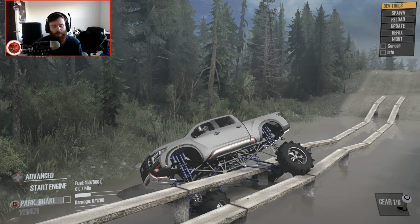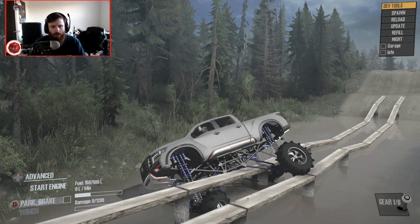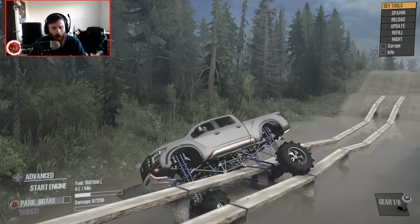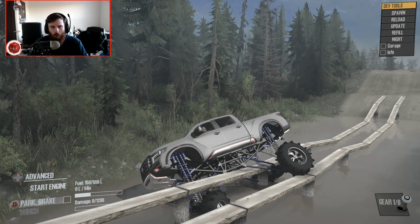out mess. But overall, I think what we've determined is the stock one is very meh. The lifted one is actually quite good, minus the angles of approach and departure. And the mud truck is completely OP, minus the bridge, which it can do, but the margin for error is so small. Like, it's so ridiculously small.